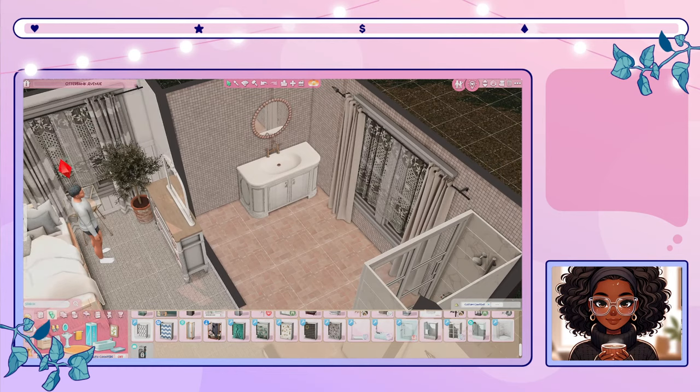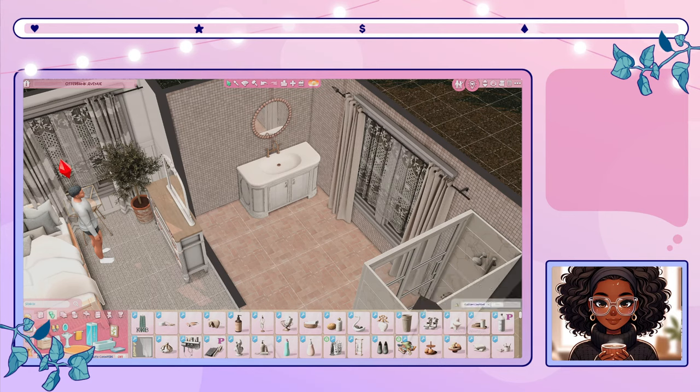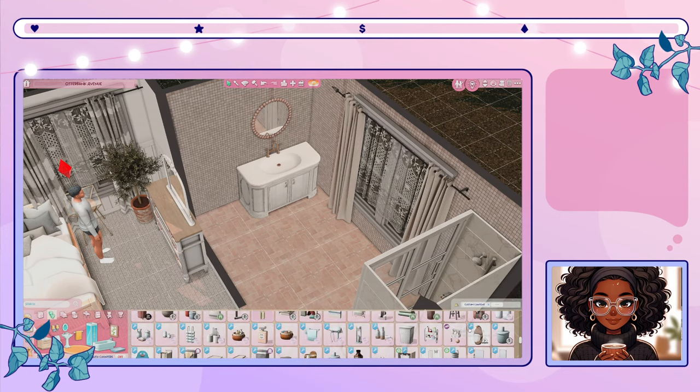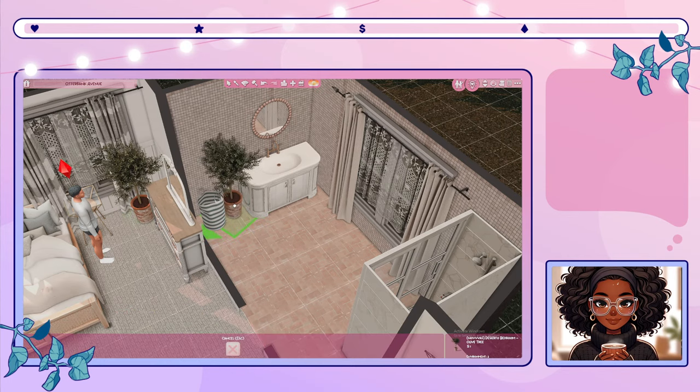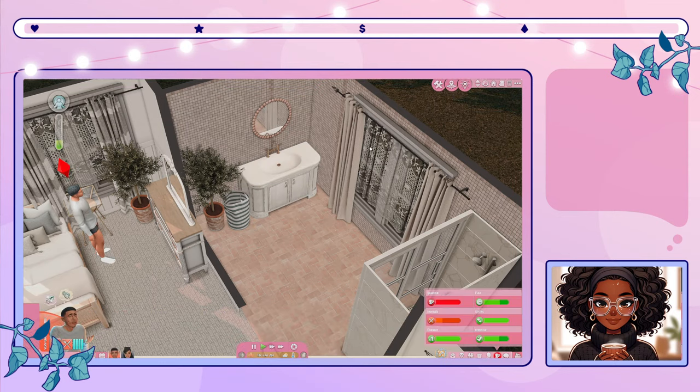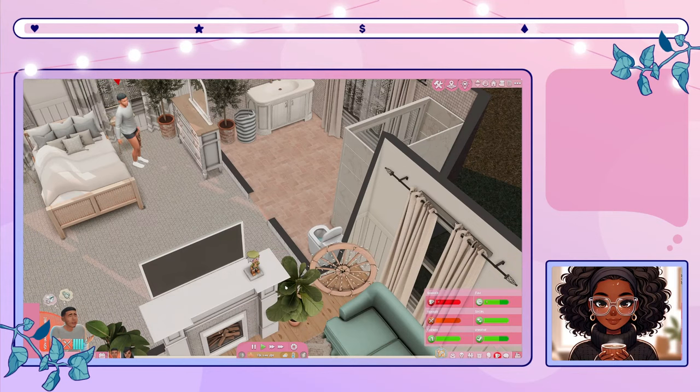And I want to have like a hamper, a place for them to put their dirty laundry. Okay, this is cute. This is really cute. I don't think we needed an extra plant in here, but this is really cute. All right, so he's going to go ahead and use the toilet because he really needs to go.